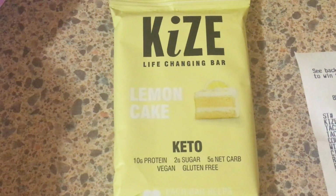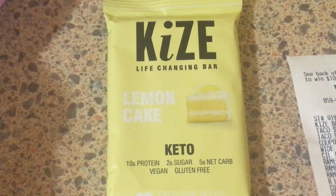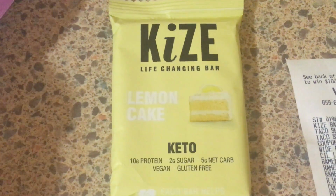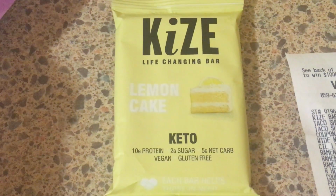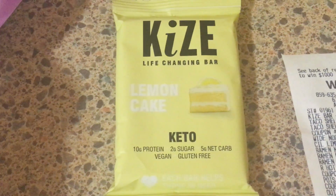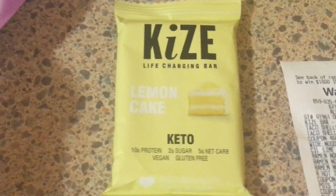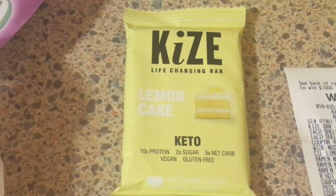And it was $1.98 in the store. I had to pay that at the register. But then I get $1.99 back through Ibotta. So I actually made a penny to pick up this item, and it looks delicious. Lemon cake. It sounds really good. So I will be trying this, and I'm excited for that.